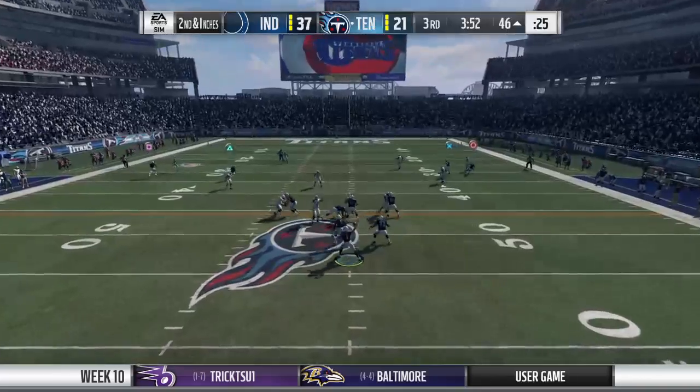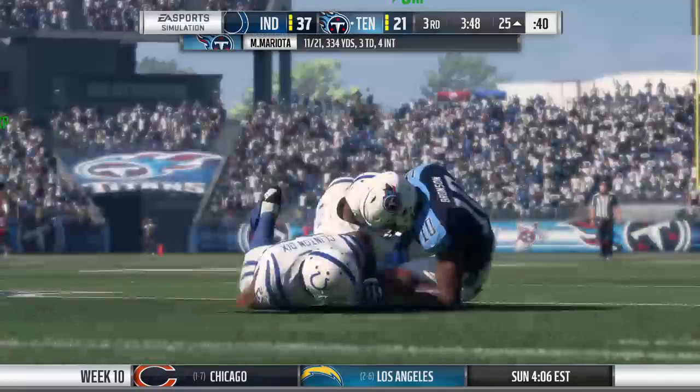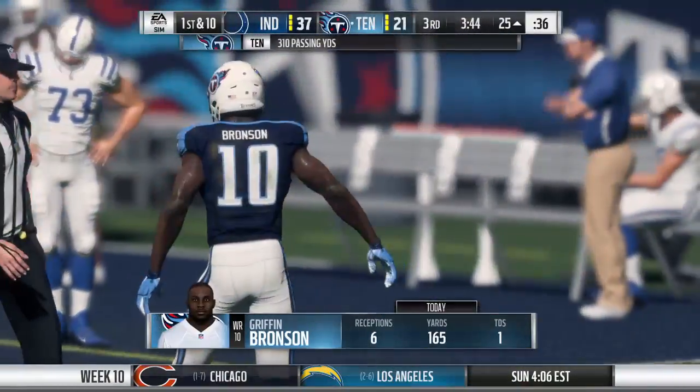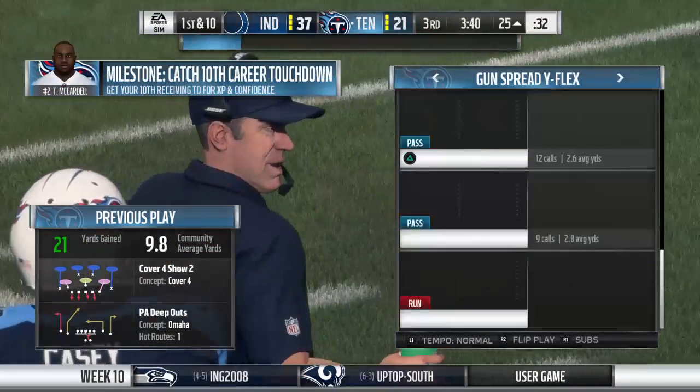Off the play fake, Mariota. From left side, it's complete. And they're able to get this one down to the 25. And a nice gain of 21 yards. A little football 101 there.